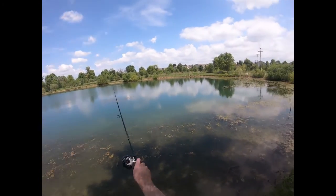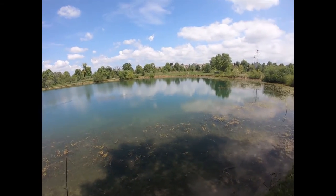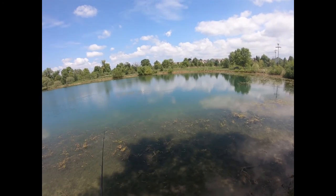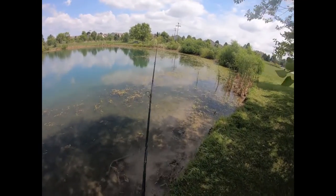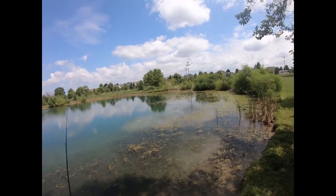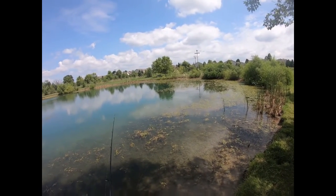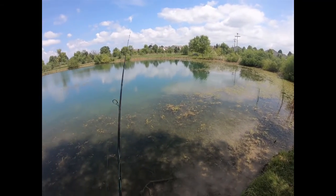Dragonfly flying around. Something was splashing over there. I think I'm gonna check out there in a sec. See where the ripples are in the water. I don't know if you guys can see it, but I'm gonna give it a cast over there and see what went over there. Perfect. Something happened over here. There's a lot of weeds, but I'm trying to avoid that.